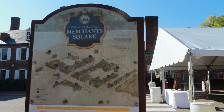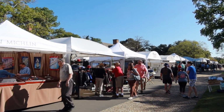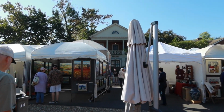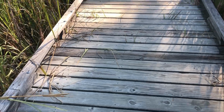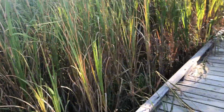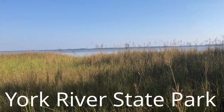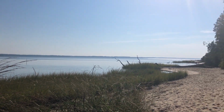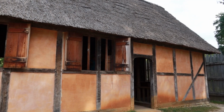Over the next couple of days, we explored Williamsburg and the surrounding areas. We wandered around the Williamsburg Art Festival called An Occasion for the Arts. We enjoyed tasting both beer and wine from local breweries and wineries. We also went on a few hikes and enjoyed the surrounding beach areas, which we don't see much of in Ohio. And finally, explored some wonderful historical sites and learned a little bit more about our history.